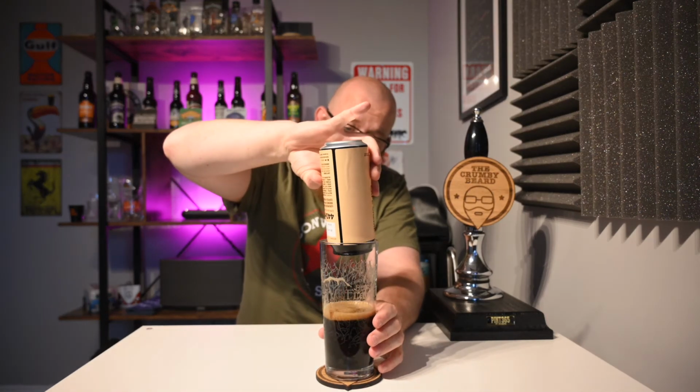I do like this. Offer it me on tap, I will gladly take a pint from you. Worry not, it's solid. It's a solid beer. It's not absolutely blowing me away, but it is a very solid beer. Now, let's take a look at the can and finish off what's in here, of course.